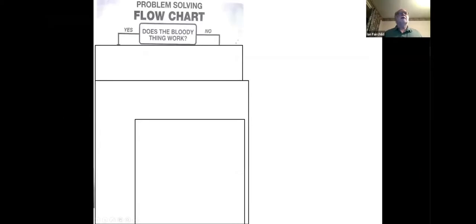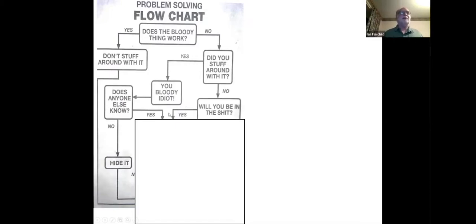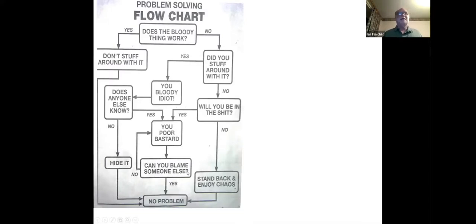And being Australia, this is their approach to this. This is how they would view the situation. So here we've got the problem-solving flowchart. We've sucked air out of the cave. Does the bloody thing work? Yes or no? No. Oh. Did you stuff around with it? Well, yes. You bloody idiot. Does anybody else know? Yes. You poor bastard. Can you blame somebody else? So you can see the whole thing. That's the Aussie approach to it all.